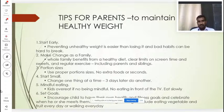You have to restrict yourself no matter what the child says, I want to eat more, but you have to look into the obesity aspect, or weight aspect of that. Next, start small. Just start one thing at a time. You can't suddenly make a change in the diet and ask the child to follow. You have to wait and do the change slowly. Three days later, you can make another change, because disabled children are very sensitive to any change. They might not like the changes.